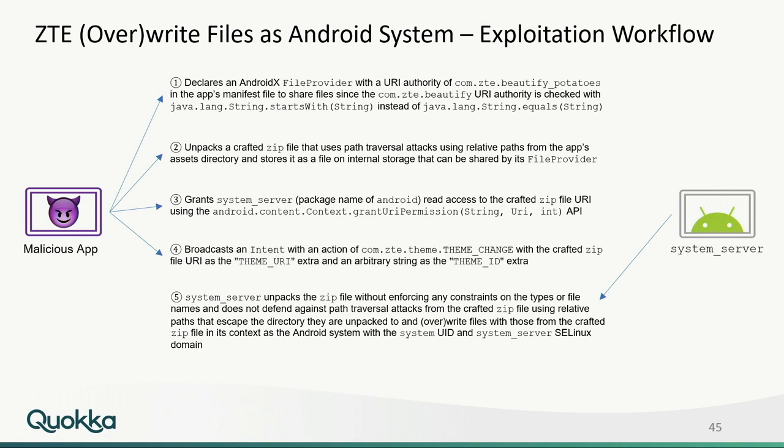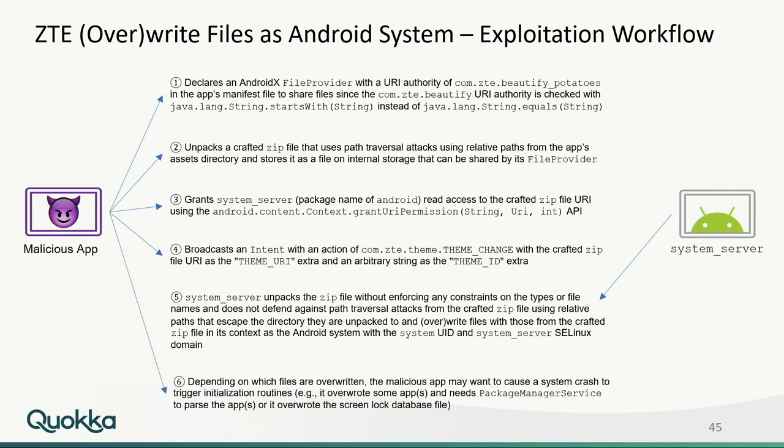System server then unpacks this zip file, which we granted it read access to. It doesn't enforce any constraints on any of the file types or file names. It also doesn't protect against any of the path traversal attacks. It doesn't canonicalize the path and enforce any constraints there. So it essentially just, in its context, executing as the system UID like the Android framework itself, overwrites files. And in certain cases, depending on what is overwritten, a third-party application can cause a system crash just by an uncaught exception in the system server process to trigger initialization routines. Say if you did overwrite the screen lock database with a screen lock database copy that does not require any PIN or pattern.